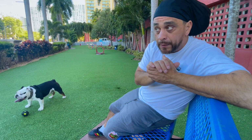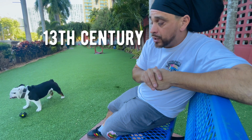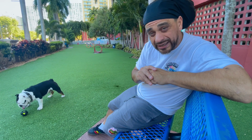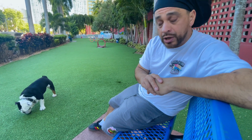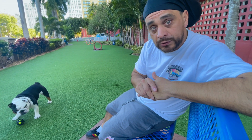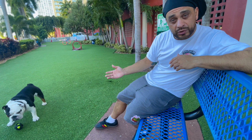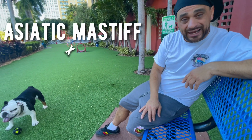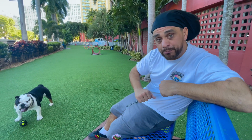They're noted back as far as the 13th century. Obviously they were used for bull baiting at that time, which sounds kind of brutal, but it was one of those things where they were more of a gaming dog. They also come from the Asiatic Mastiff crossed with the Pug. That's how they get that smash face but get that build.